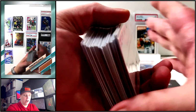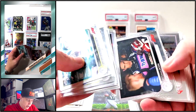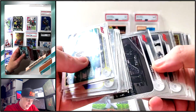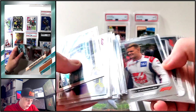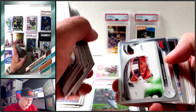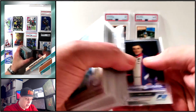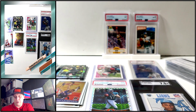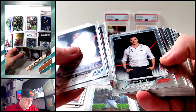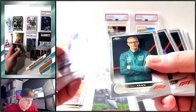I'm not gonna show each and every card, but I will give them a quick flip. We got Vettel, Ricciardo, Ocon, Gasly, Stroll, Latifi, Albon, Tsunoda, Guanyu, Mick, Magnussen. I mean, pretty much everybody. I don't really know much about the F2 guys. And these are all in order by card number. I don't think there's any duplicates in here, and even if there were, I don't mind. Bunch more F2 guys. Managers of F1. Don't like Wolff. Horner's okay.